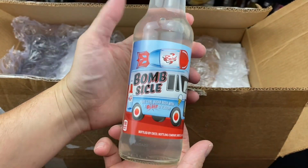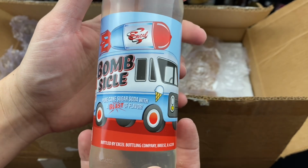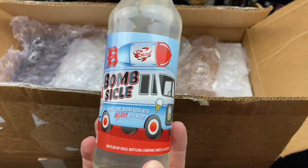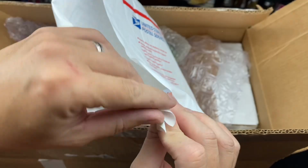Here is yet another XL local flavor. This is Bombsicle. It's basically going to taste like a bomb popsicle. Let's throw it in this one right here.